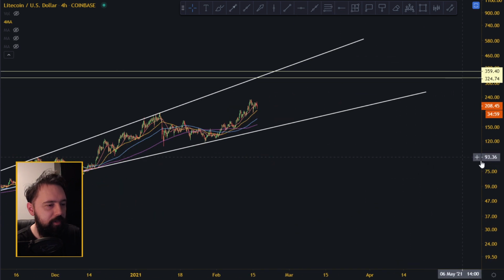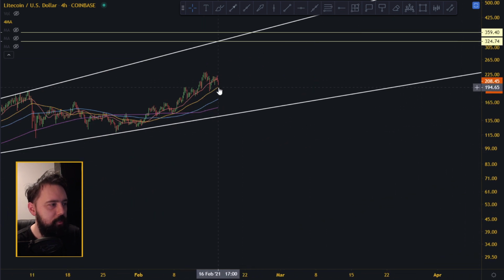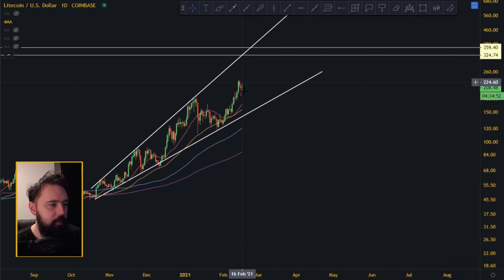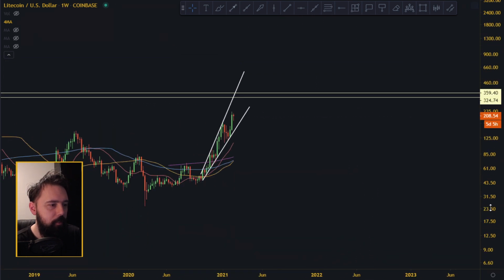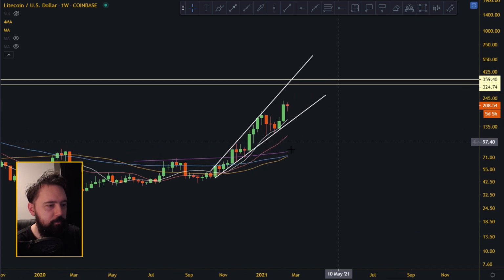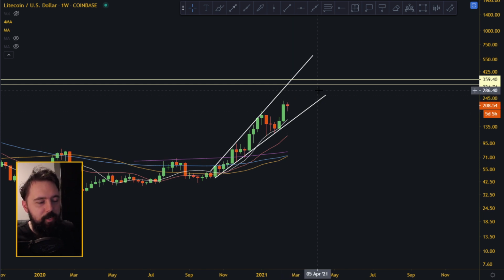We can look at some moving averages. Moving averages are looking good. It's getting support on the 50 moving average over here on the daily. It can maybe pull back a little bit down. Monthly, yeah, let's pull out the 10. You can see here the 10 moving average actually follows the support line over here. So this is the trading range, that's what I can tell you.